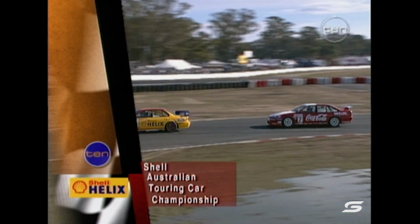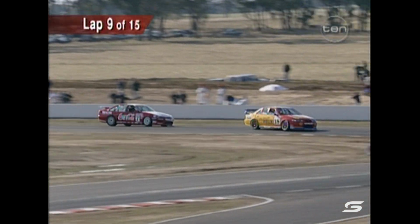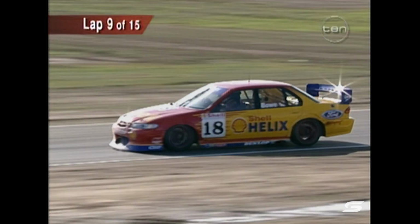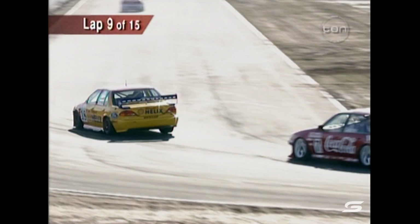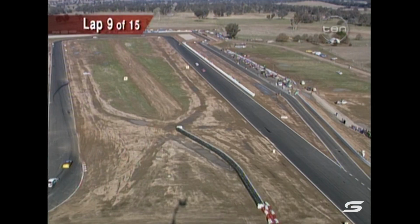Welcome back to Winton Motor Raceway. You're watching race 2, round 5, the 97 Shell Australian Touring Car Championship. There's the Coke Commodore of Wayne Gardner, currently in 6th position, chasing the 5th position of John BOWE. They had a little bit of a wrestle earlier on. BOWE won that. He sits 1 position higher than Gardner at the moment, and Wayne hasn't been able to do anything about the gap between him and BOWE.